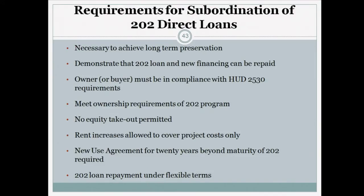So the requirements for the subordination of a 202 direct loan: you must show that it's necessary for the long-term preservation of the property. Otherwise, you would somehow lose the asset or lose the affordability. You must demonstrate that the 202 loan and the new financing can both be repaid. So often you're having to show subordination of the 202 loan and perhaps repaid from cash flow. The owner or the buyer must be in compliance with HUD 2530 requirements. So you'd be expected to complete that form and get approval from HUD. And you must meet the ownership requirements of the 202 program in terms of nonprofit ownership.